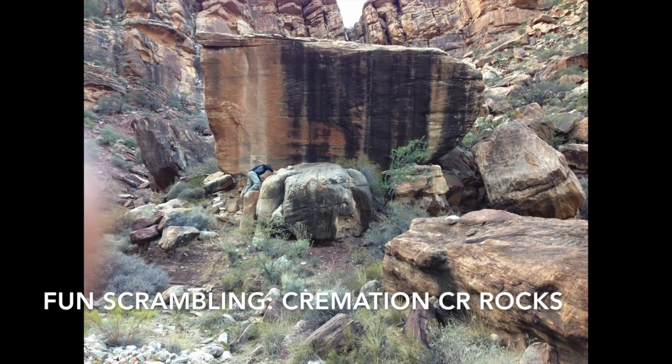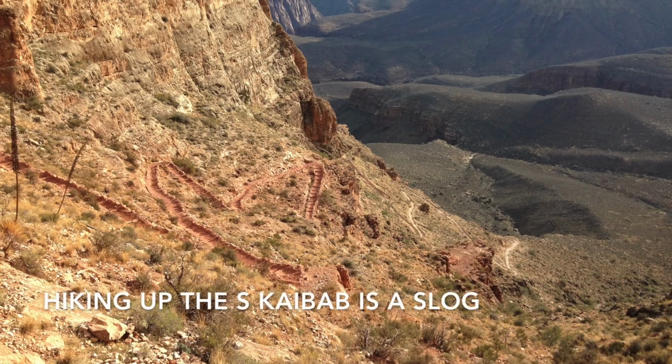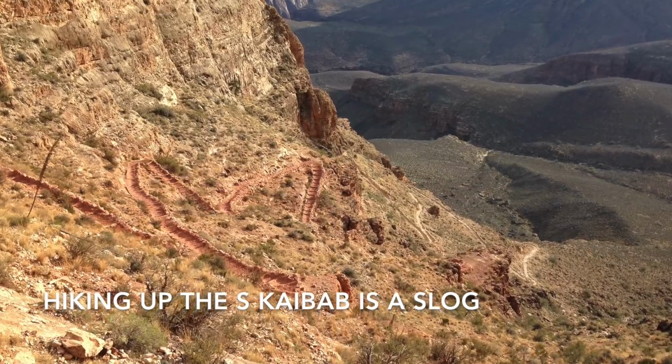We had fun scrambling on the Cremation Creek rocks. Hiking up the S. Kaibab is quite a slog.